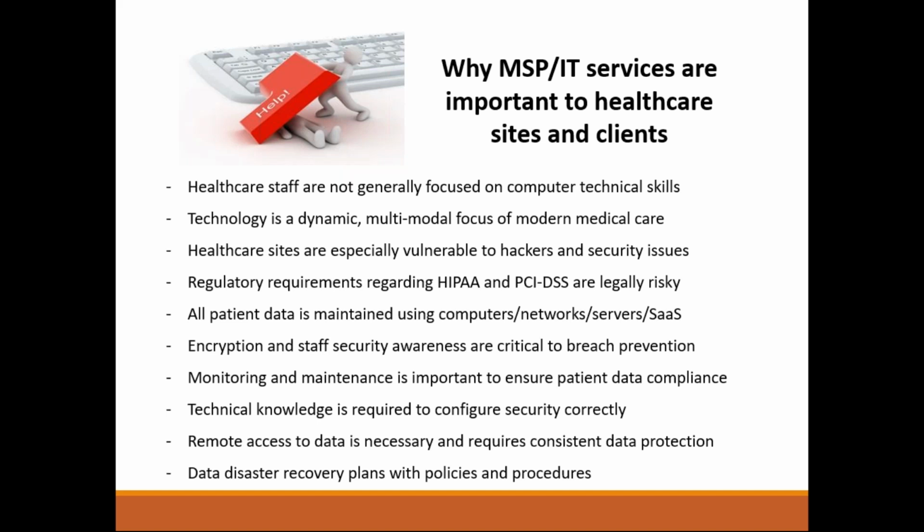And healthcare sites are especially vulnerable to hackers and security issues. 32 million patient records were breached in the first half of 2019, and that is more than twice as many as in 2018. So the vulnerability to security issues for healthcare sites is massive. And that's a piece of how you can communicate with those potential healthcare clients, is to be fully versed in some of the statistics related to security issues around healthcare, the healthcare vertical.